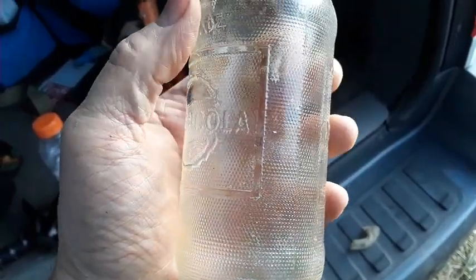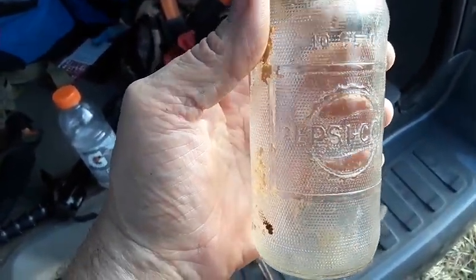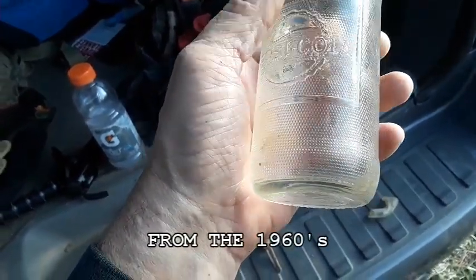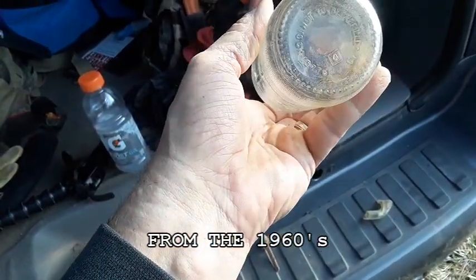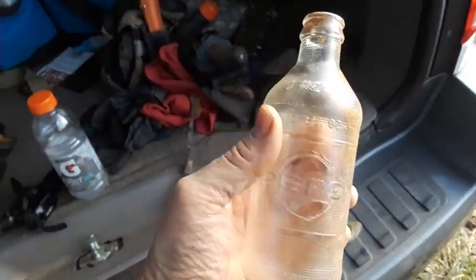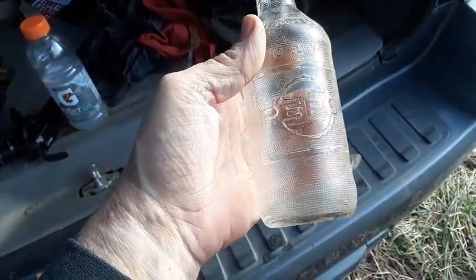I looked that up on Google. It is vintage. I don't have a year yet. It's a 10-ounce Pepsi Cola textured glass, and being in the condition that this is, it's worth $14.99. That's cool.